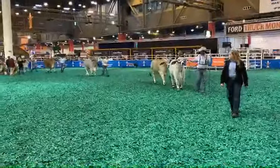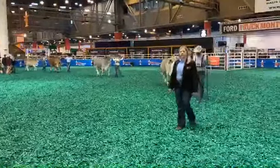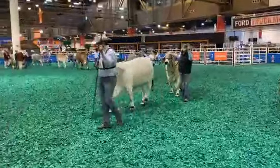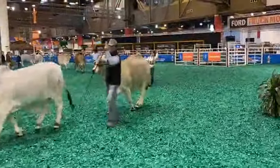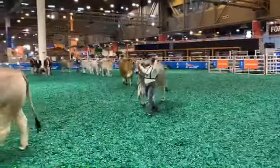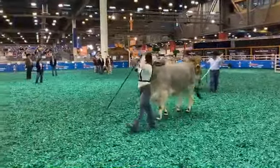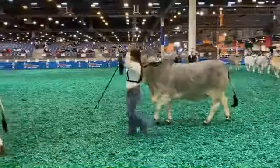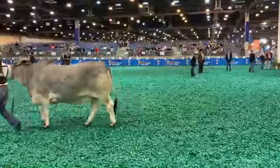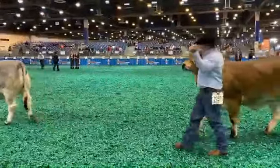And then we go to the IS Miss Deborah. This is Miss Deborah. I have a little factoid to tell you all. Miss Deborah is the cow that I had my first selfie taken with. So back in August, I took a selfie with Miss Deborah. So right here in front of me is IS Miss Deborah 226. And she is shown by IS Ranch.